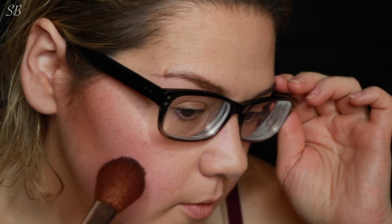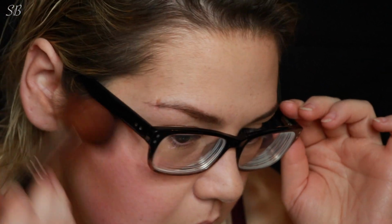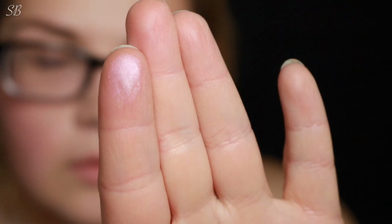Now for the blush. I'm sure that's also going to be pretty pigmented. And it is. I always start here on the back of my cheeks and then blend downward. But because there's shimmer in this, I'm going to blend it up towards my cheekbones, because otherwise it's going to look a little odd. So I'm not getting a lot of pigment out of this. Not a lot of color for me. I feel like it's more shimmery. But it's pretty. Reminds me more of like a pink highlighter.